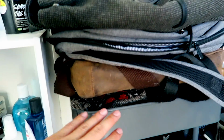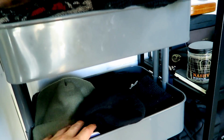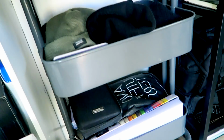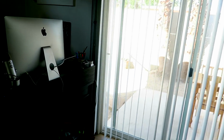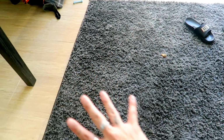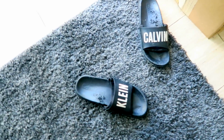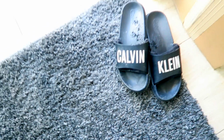Then right over here to the side, I have my bags, my scarves, my camera. This is my little beanie area, just like art and stuff like that. And I say Nugget's playroom because he has all of his toys right down there, and he usually has them spread out right here on this rug. It's one of his bones, and if you guys can believe, he did this to my Calvin Kleins.